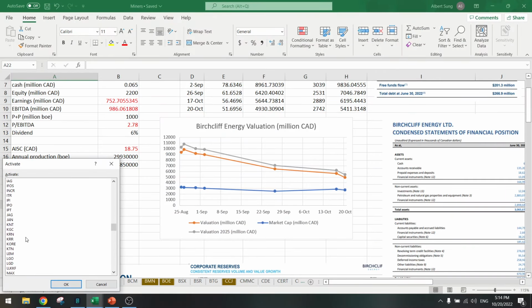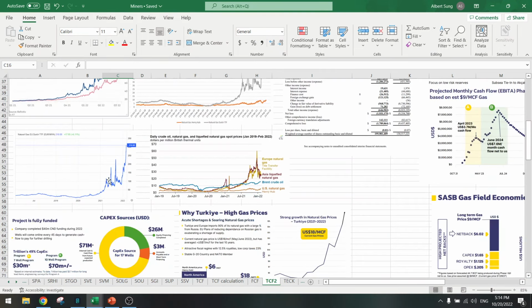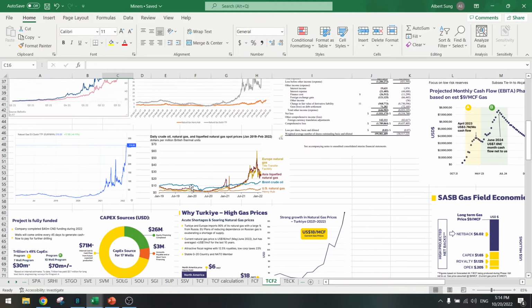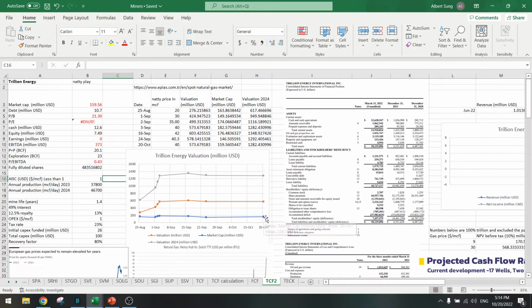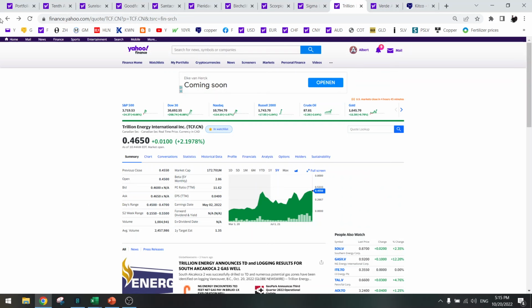Valuations wise, also very good. Less than 1 times cash flow at the current prices. So there is value, there is a catalyst, and there is growth because they are just going to increase production. As you can see here, production will keep on increasing for the next 2 years. Very undervalued, 150 market cap, can easily go 4x, 5x in the coming years. But of course, we need high EU gas prices, and they have come down. But I think they will stay elevated for some time. So this is a keeper.